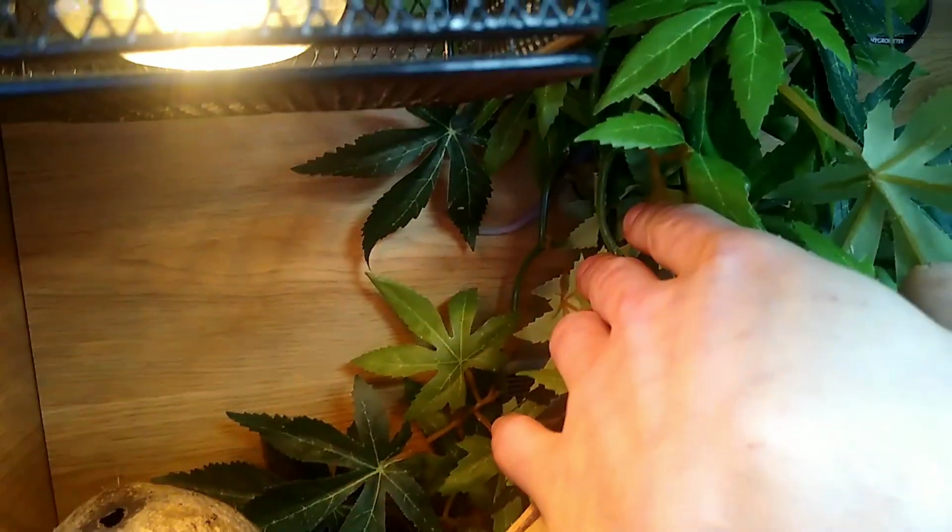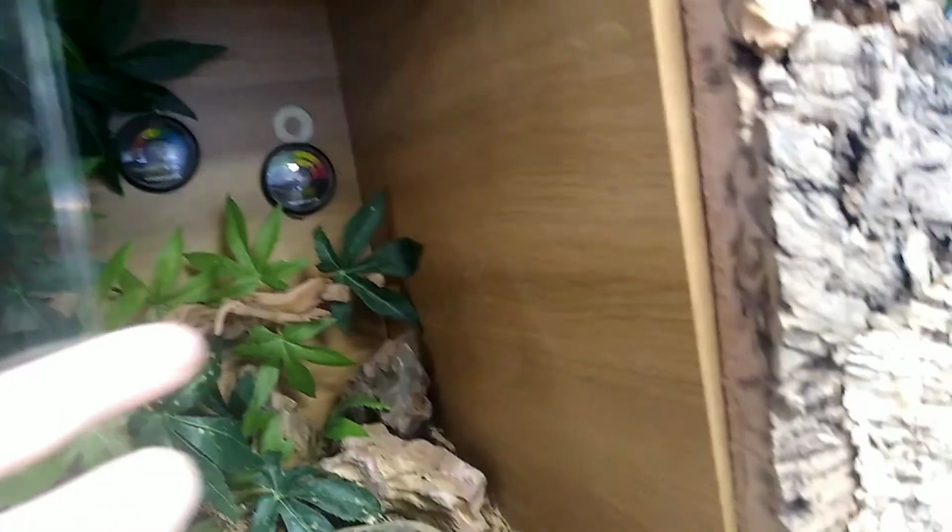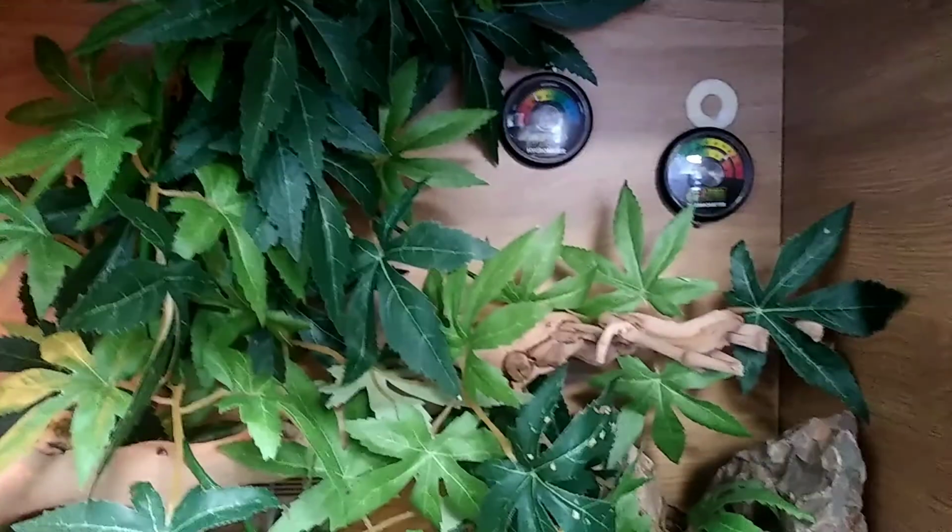Oh, that is a tail. So she's in the bush. Just see a foot and there's an eye. So what we're gonna do, we're gonna get a locust and see if she wants to come out for the locust.